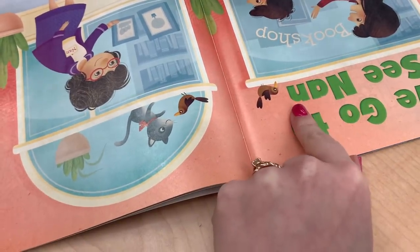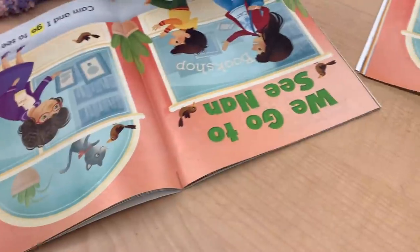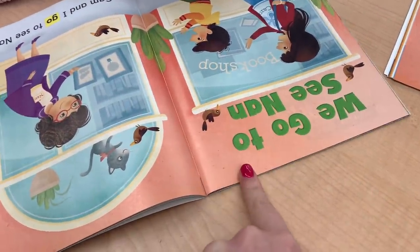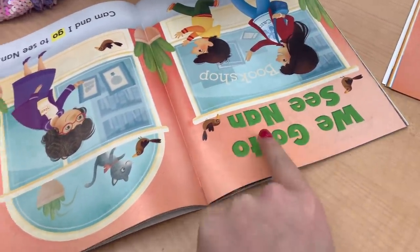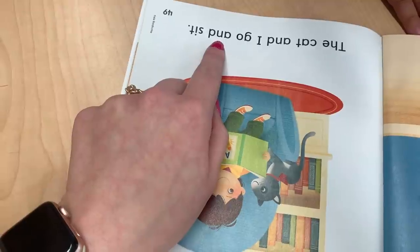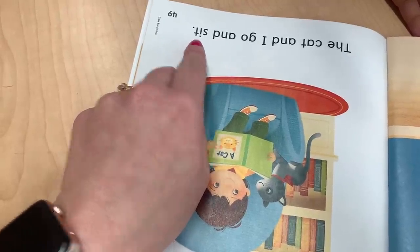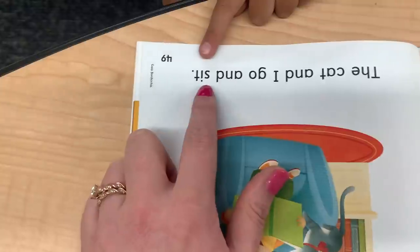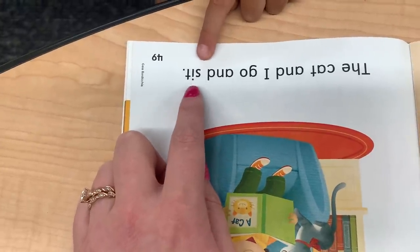Do you see a part in this word that you know? And what does A-N say? And. Ready? And. Nan. Let's read the title together. Ready? We go to see Nan. And sit. See. Whisper them. You can sound it out, buddy.